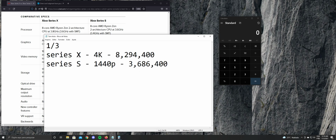And if we do a quick check, 4K resolution is 3840 times 2160, which is equal to 8 million and a lot of stuff. So basically the Series X will be rendering 8,294,400 pixels. And 1440p will render 2560 times 1440, which is 3 million pixels. Oh my god, so much less.